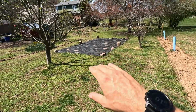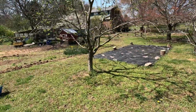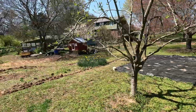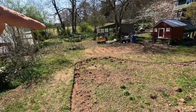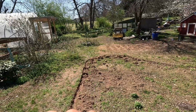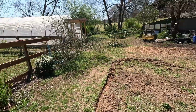This tarped off area right here is actually going to be my tomato bed. We have a red delicious apple that is just starting to leaf out. Hopefully we'll get some flower blooms. And continuing this way, looking back towards the daffodil bed and the hoop house, got a kiwi vine in the middle that's never really produced anything. Got another pomegranate on the corner over here.